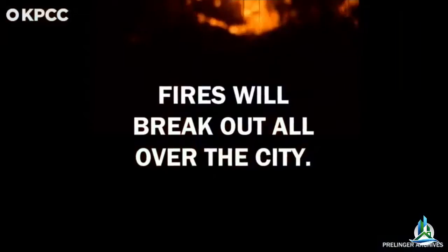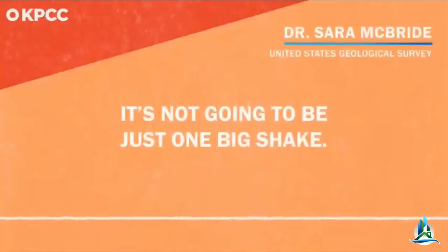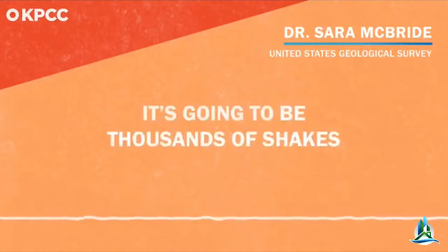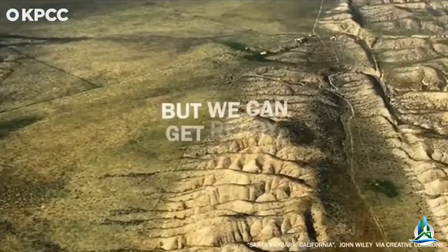Thousands of fires will break out all over the city. The power will go out. Clean water will be scarce. They don't understand that it's not going to be just one big shake, but it's going to be thousands of shakes for months or years. There's nothing we can do to stop it, but we can get ready.